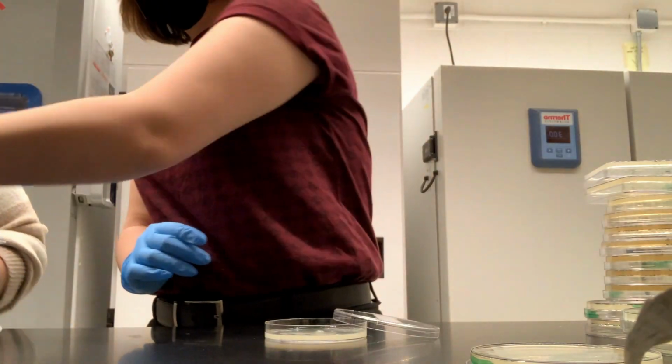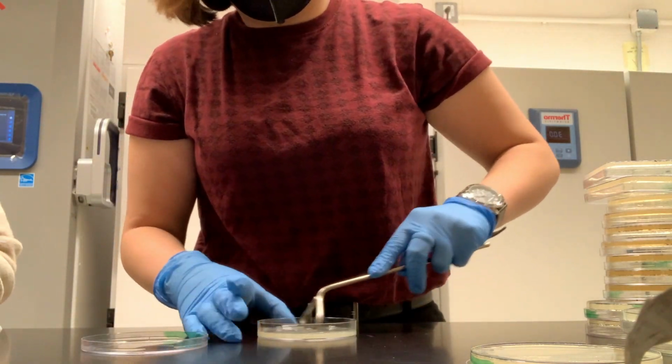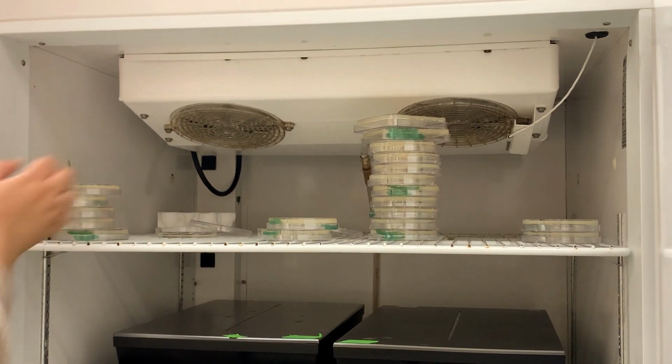And then after some more experimenting that I couldn't film, here I am spread plating. We're just transferring the cells onto some kanamycin-based plates to be put in the incubator, which is at 37 degrees for 16 hours. And with that, it's somehow dark outside already.